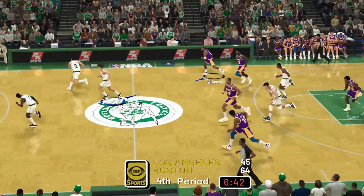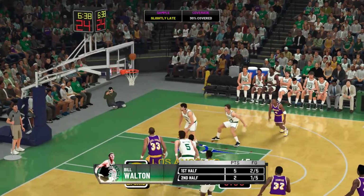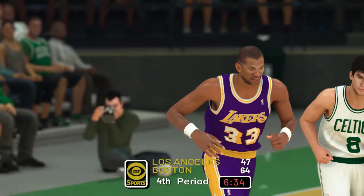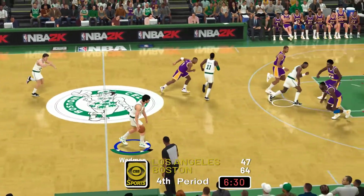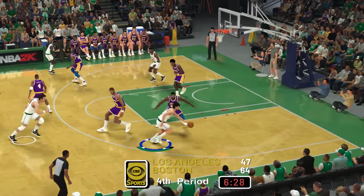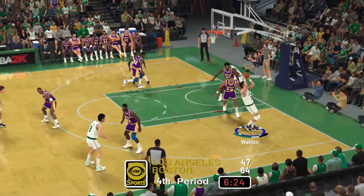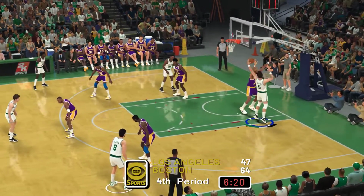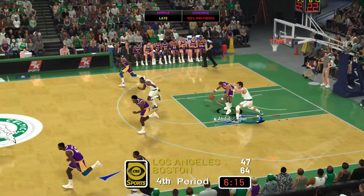Well, there's more he could have done in this game for sure, but it hasn't kept them from pulling ahead. Offensive rebound. And Kareem throws it down. And not much you can do defensively once Kareem gets the ball in that close. Too much height, too much talent. Passes it to Walton, for Abdul-Jabbar. Abdul-Jabbar with the block.